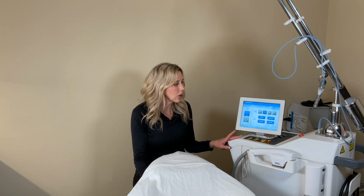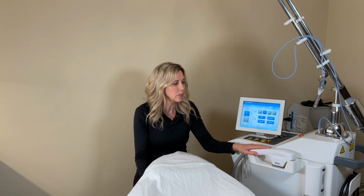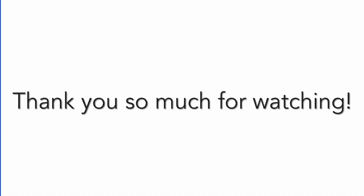I wouldn't say it necessarily hurts. Some places don't numb at all, and that is okay too. It's really the clinician's preference. It does feel like with each flash, you feel that heat and, I'll call it, a little zing. Depending on where you're at, some parts of the face are more sensitive, so even with numbing cream, sometimes you feel little spots. If you have more pigment, you're going to feel that a little bit more too.